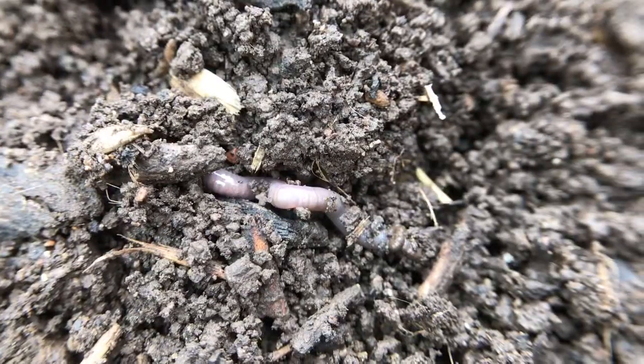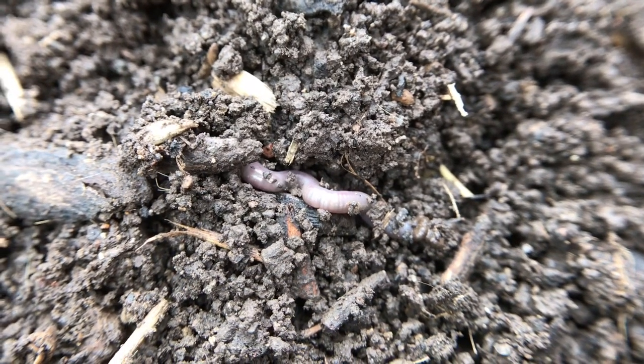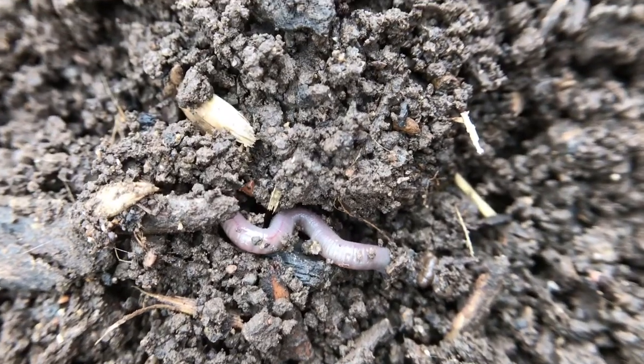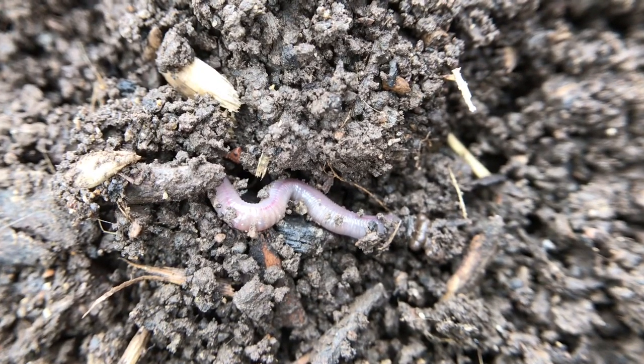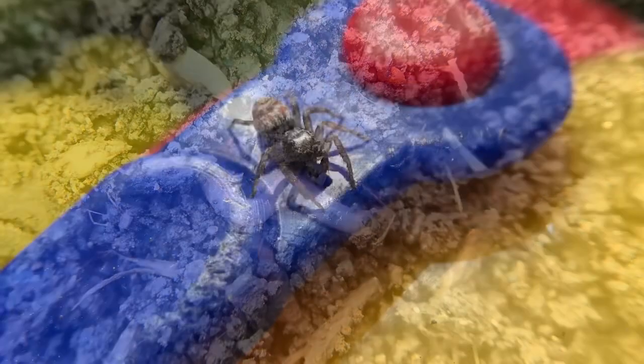And here we have the mighty earthworm. There are lots of different types of worms in our soil, but these are the worms that you probably see the most, moving their segmented bodies along in tunnels they build, which make room for roots to grow, and they free up all sorts of minerals for our plants to absorb by eating and leaving behind their castings.